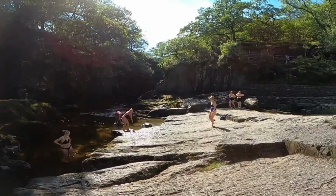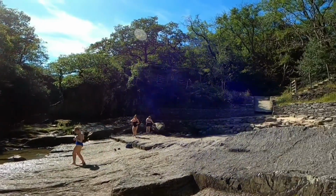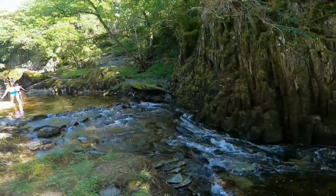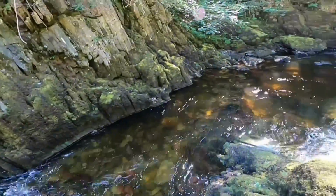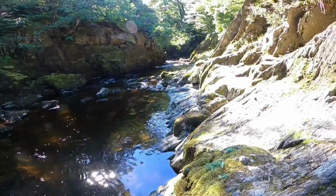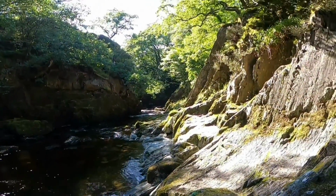On such a lovely sunny day, the river is also very calm. All along this trail there are many places where you can stop for a picnic with the family or simply have a rest and enjoy the beautiful views.